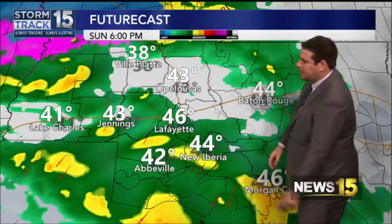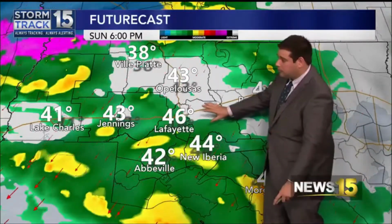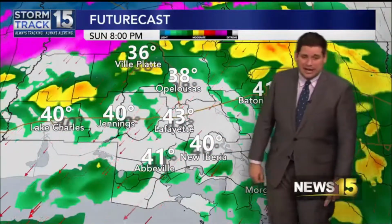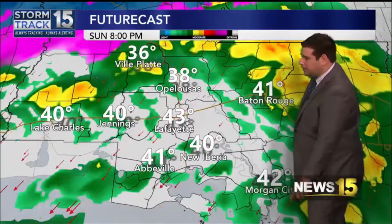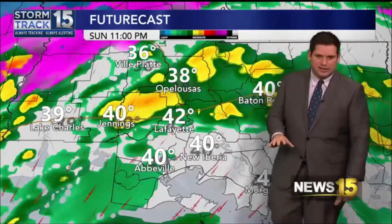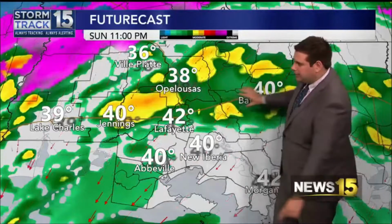You can see here on Futurecast as you go throughout the rest of the evening and the overnight, our temperatures are on the cold side. We're going to be in the lower 40s to upper 30s here throughout the next few hours with on and off rain. It's not going to be completely steady through the overnight, but you can see light to moderate at times.